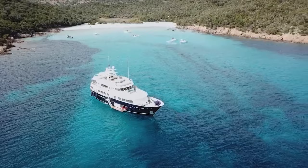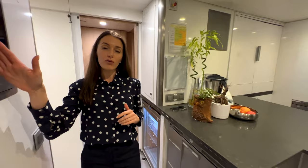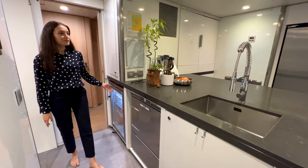So now let me show you another working space on ROBBIE. Entering the professionally equipped galley, we can see how well it is arranged. It has a Miele oven right here, the big dishwasher here, the fridge for drinks, and a lot of cold space behind. There are four fridges.